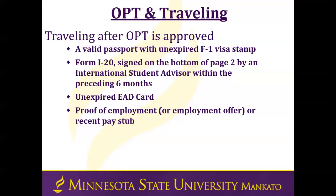I was just looking. I was like, oh, I don't know if I put F1 visa stamp, but I did. So valid passport, that's the first bullet point. Valid unexpired passport with unexpired visa stamp. If your visa has expired, then before you come back, you'll need to factor in a visa renewal appointment, because that's the main purpose of the F1 visa stamp, is for reentry purposes. So if it has expired, just factor in a renewal appointment.